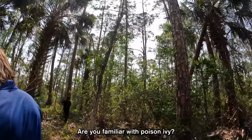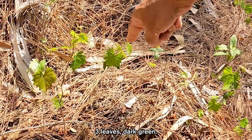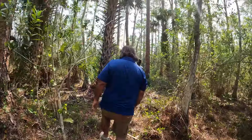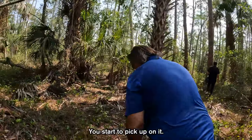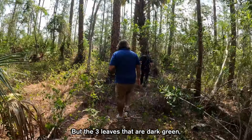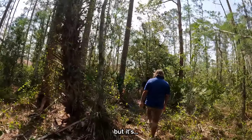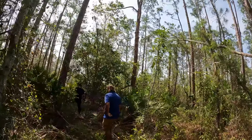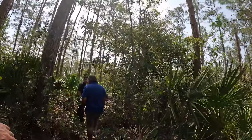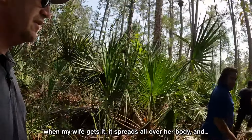Are you familiar with poison ivy? From where you're at, not entirely. Is that it? It's right here. Three leaves, dark green. I just ask because I don't know how susceptible you are, and you have sandals on. Thanks, I wasn't planning on trekking through here. You start to pick up on it. This is muscadine. This is harmless. It's all over the place. But the three leaves that are dark green, avoid those. They get you itching pretty good. It doesn't bother me a ton. Is it like nettles? Nettles are up in Washington State, and they're just brutal. Same thing as poison ivy. I'll get it, but it doesn't really spread on me. My wife gets it and it spreads all over her body.